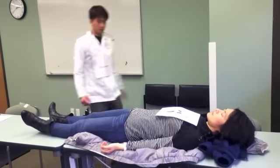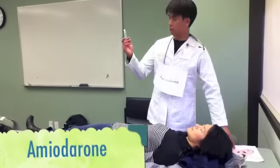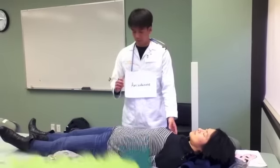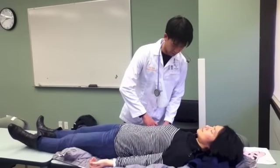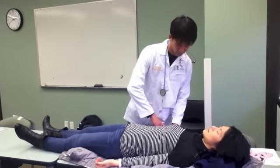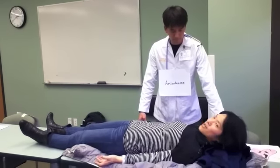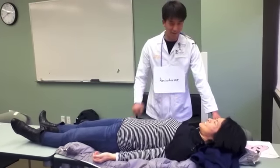Or what's going on here? Okay, she has a VTAC. Since she has VTAC, I'm going to give her a bolus of this in an IV. All right, let's see what happens. Ooh, I feel much better. All right.